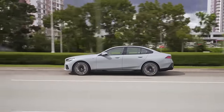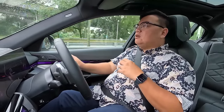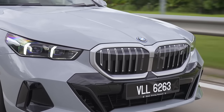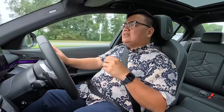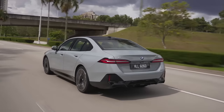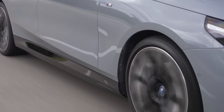Now let's talk about the efficiency, or rather the lack of it, for this car. I've driven this car for about 300, almost 400 kilometers on my regular daily routine, and I've averaged between 16 to 17 kilowatt hours per 100 kilometers against this car's full battery capacity of 83.9 kilowatt hours. That works out to a full effective range of around 500 kilometers, just slightly more. That is well below the claimed range of 584, and I'm sure that has mostly to do with the big, massive wheels on the side.